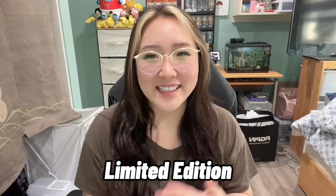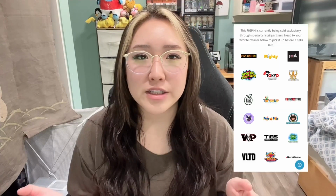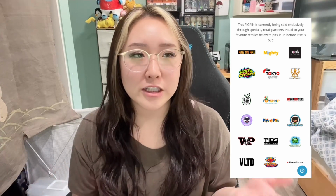The next run type is limited edition pins. Limited edition pins are pins that are not going to be sold on FiGPiN.com directly. They're going to be distributed to specialty retailers, and only specialty retailers will sell limited edition pins for the first 90 days after the pin gets released. Then if these retailers don't sell the limited edition stock in those 90 days, all that remaining stock goes back to FiGPiN.com, and then you can buy it from FiGPiN.com.